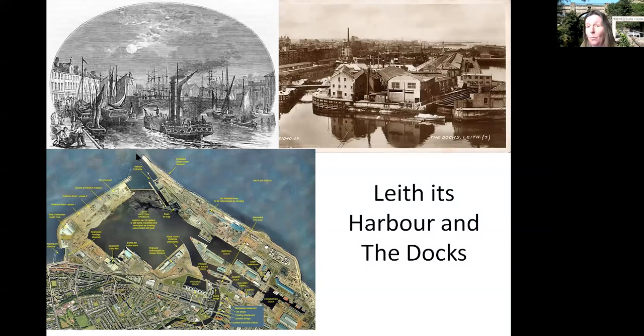For those that sort of often think about migratory fish, this is the main barrier to salmon and migratory fish entering the Water of Leith, is this dock gates here. So any animal, any fish rather, wanting to get up into the Water of Leith would first have to be there at the right time for that gate to be open in order to come in and then find its way through the complex of docks and up the Water of Leith.